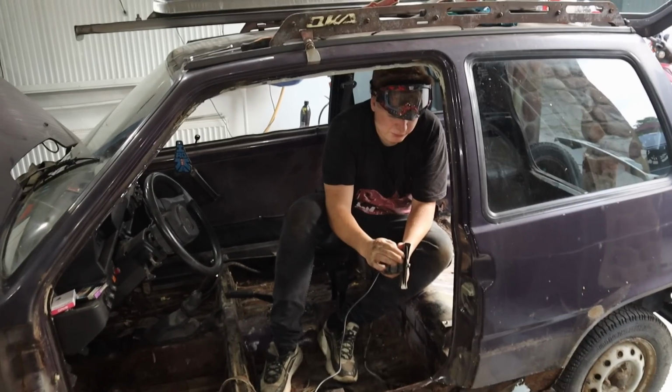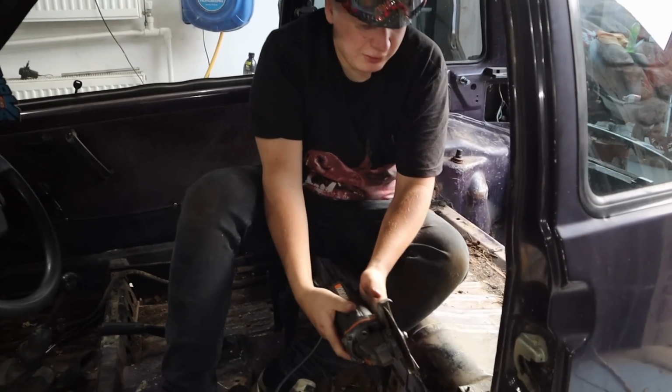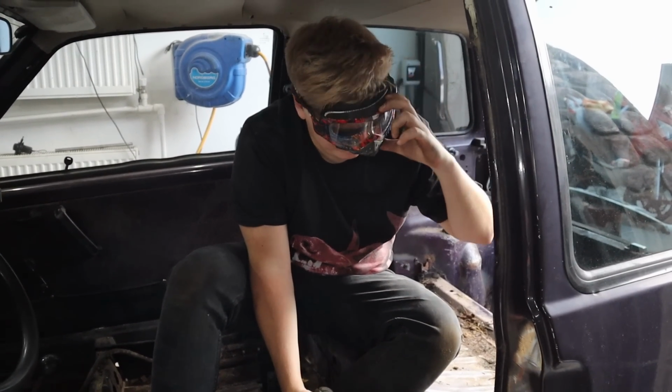Very nice. Getting rid of the unneeded insides of this Lada Oka.